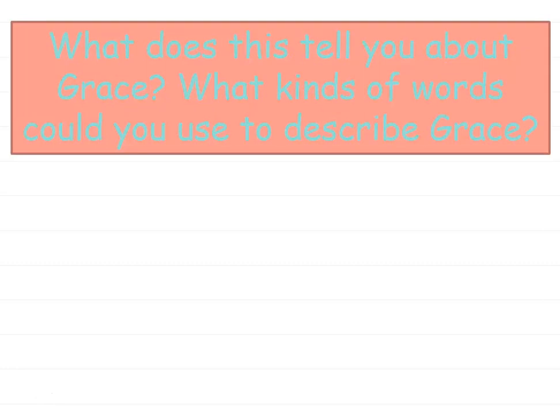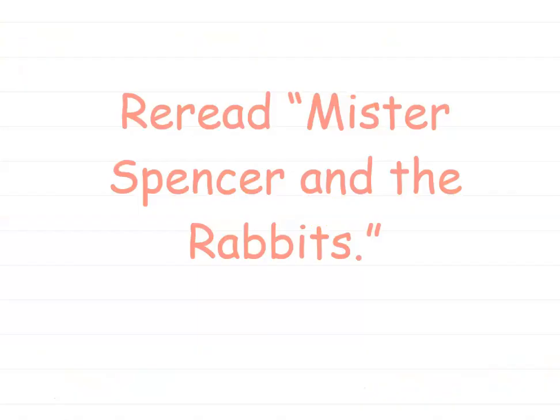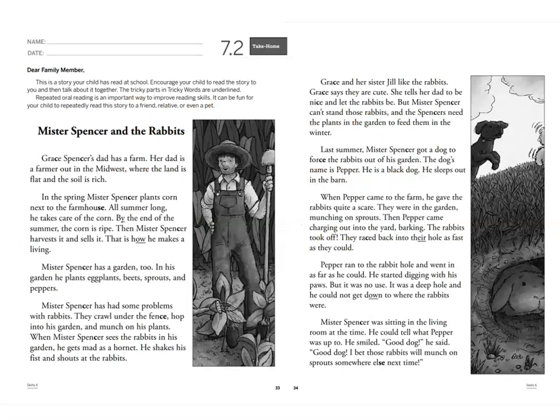What does this tell you about Grace? What kinds of words could you use to describe Grace? This tells us that Grace is nice and caring because she wants to make sure the ants have lunch too. Some of the words we could use to describe her are kind, generous, thoughtful, and nice. Reread Mr. Spencer and the Rabbits on activity page 7.2.